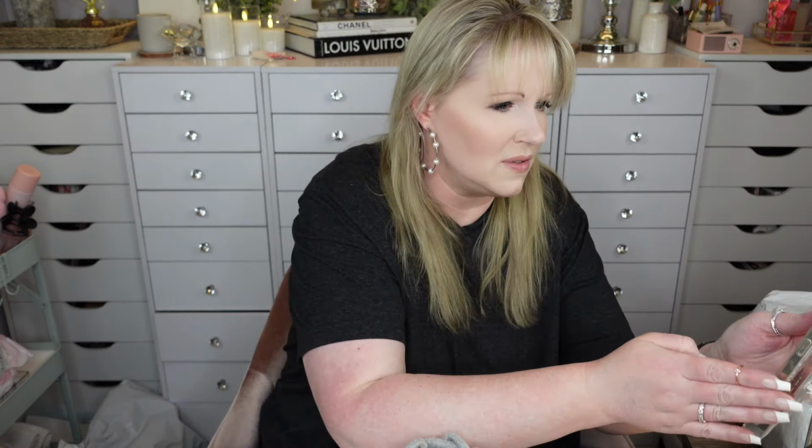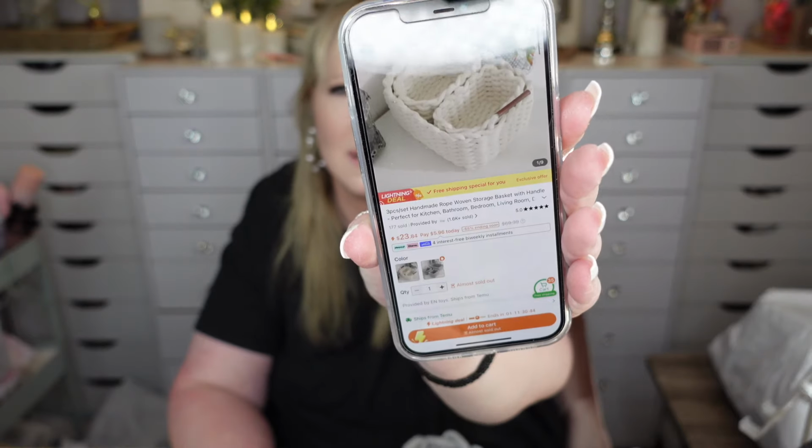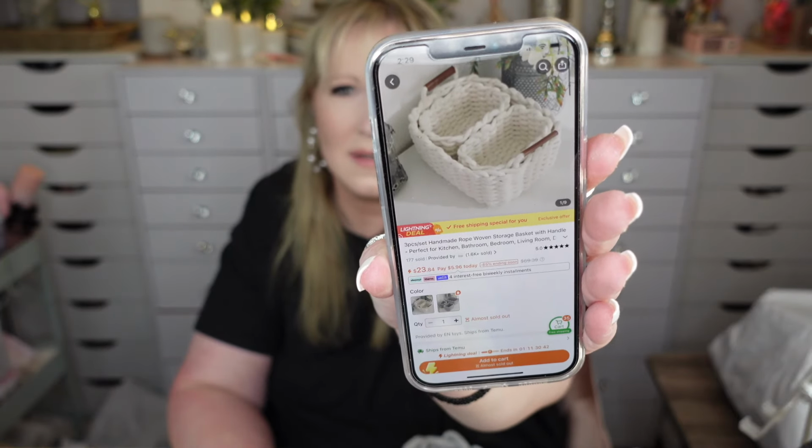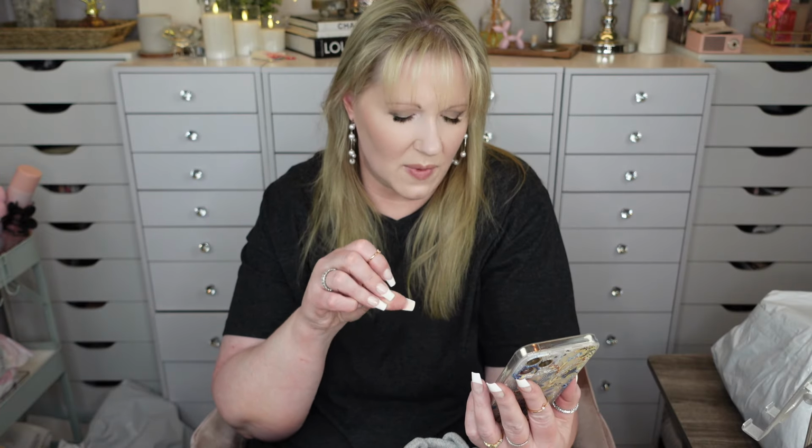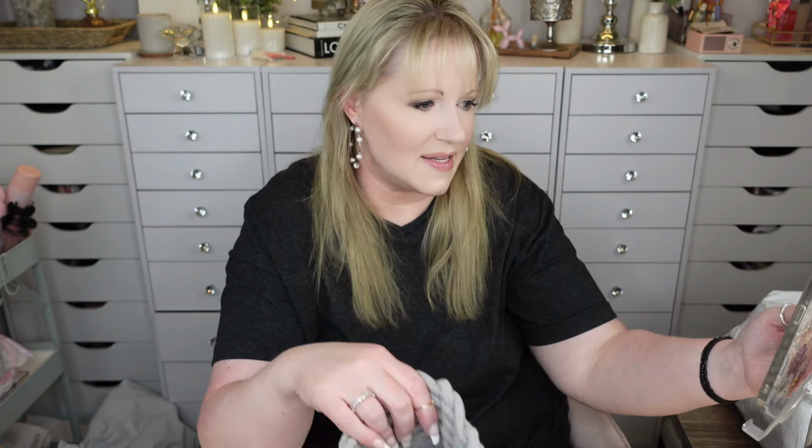$4.78. Ooh, then you can get a bigger one with wooden handles and then two smaller ones that go inside of it. That's actually really cute. Look at this. Those are cute. $23.84 for that three-piece. It's a three-piece handmade rope woven storage basket with handle. $4.78 for this little guy.